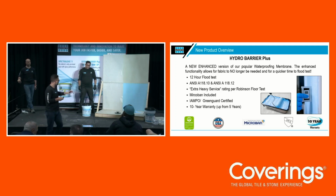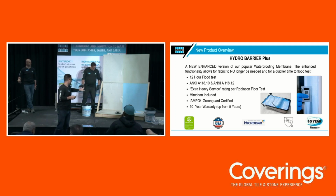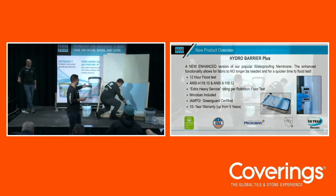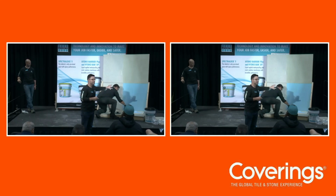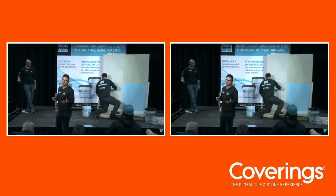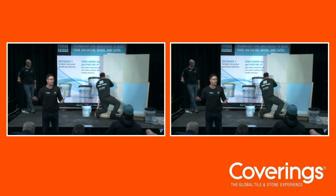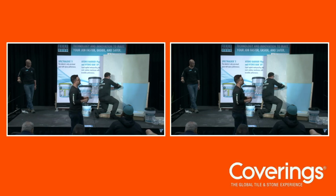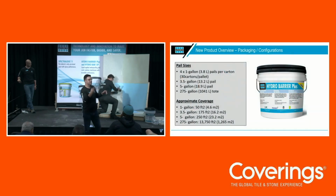So Adrian's going to get started and roll out the first coat of Hydra Barrier on the left side of the wall. On the second side, we've already taken the liberty to speed up time, and we've added that coat on there just so you can see the difference between applied wet and cured dry in between the first and the second coats. So I'm going to go back to my slides. I'll talk you through some of the features and benefits.